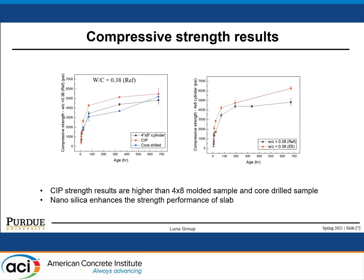And I'll give you the results of the compressive strength we obtained from the slab. I selected water-to-binder ratio 0.38 as the representative sample. Here you can see we have three different types of samples. I want to highlight that CIP is the cast-in-place sample, and it's obvious that the CIP strength results are higher than the 4x8 molded sample and the core drill sample. This is probably because the large slab can hold the temperature for the CIP molded cylinder so that it can achieve high strength at the early age.